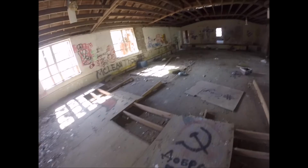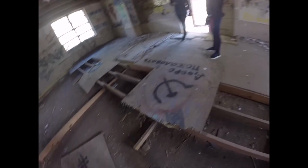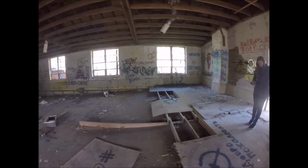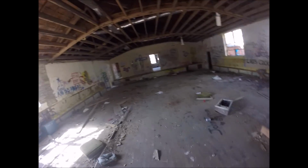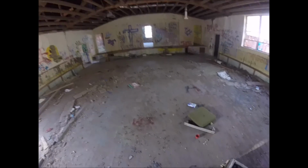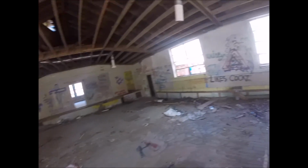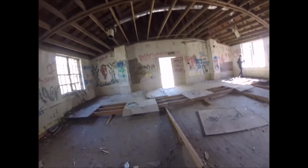So this used to be a preschool. I don't know what time period, but I could imagine like 50s, 60s, just from how it looks. Everybody in town really knows about this place, but nobody's ever done anything about tearing it down or like keeping kids out of it. There was a haunted house here once. I think the high school did it, at the local high school. There was one, and then whenever they finished, they just dumped all the trash.